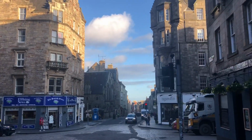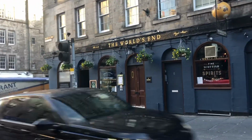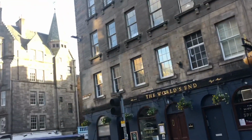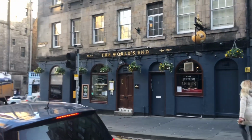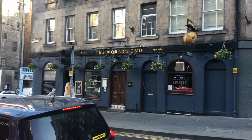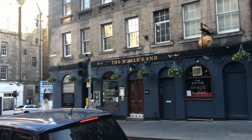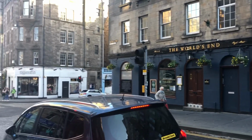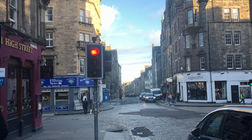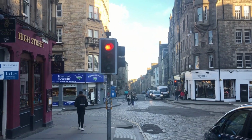And if you notice, the pub on the right hand side here is called the World's End Pub. Now, the reason for this is, to many people, this would have been the World's End, because you had to pay a toll to come in and out of the Netherbow Port, and a lot of people lived in extreme poverty and couldn't afford whatever it cost to get out of the city and back in again. So at the other side of the traffic lights is the Canongate, which used to be a separate borough, and that was why the Netherbow Port was here.